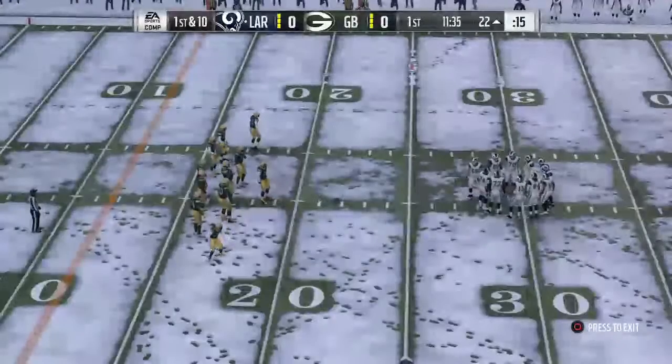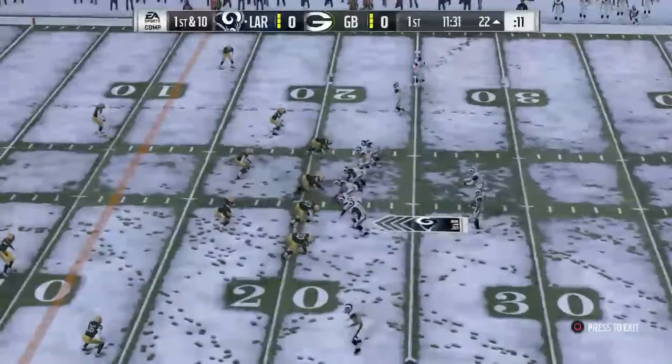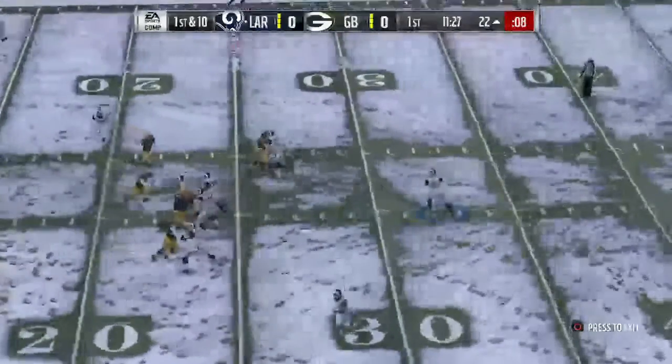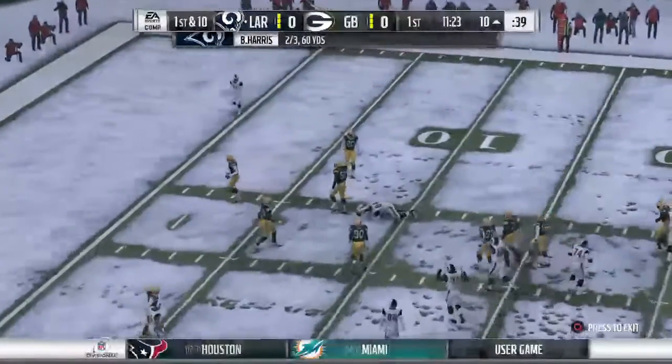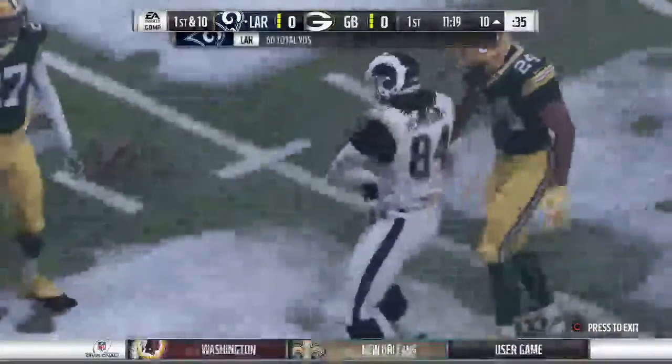So after that big play, let's see if they can catch their defense maybe on their heels. Here we go. On first down, Harris. And he's got it. Got his man on the end route. Complete. 12 more yards there and another first down.